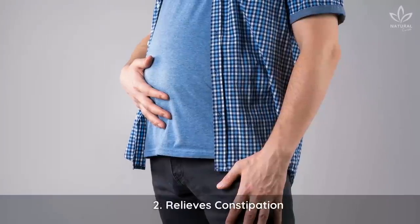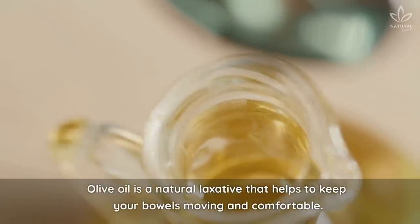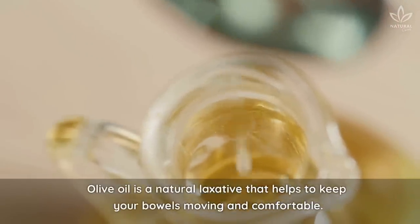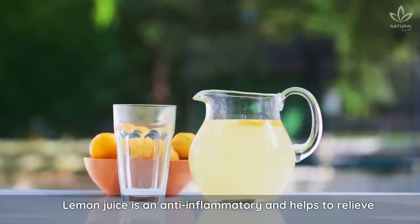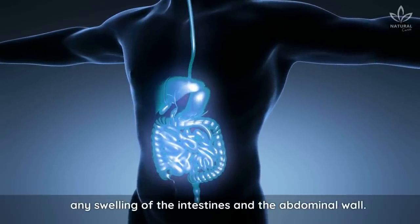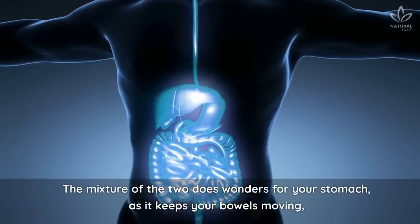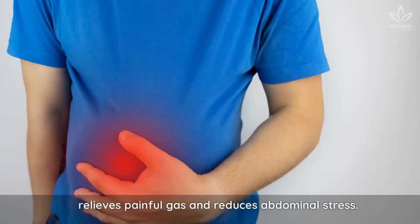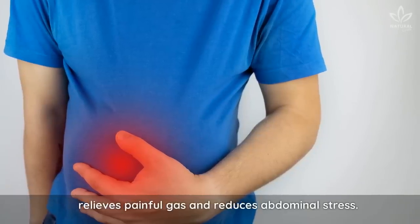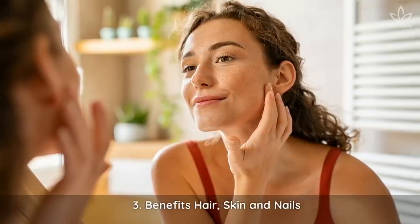2. Relieves constipation. Olive oil is a natural laxative that helps to keep your bowels moving and comfortable. Lemon juice is an anti-inflammatory and helps to relieve any swelling of the intestines and the abdominal wall. The mixture of the two does wonders for your stomach as it keeps your bowels moving, relieves painful gas, and reduces abdominal stress.